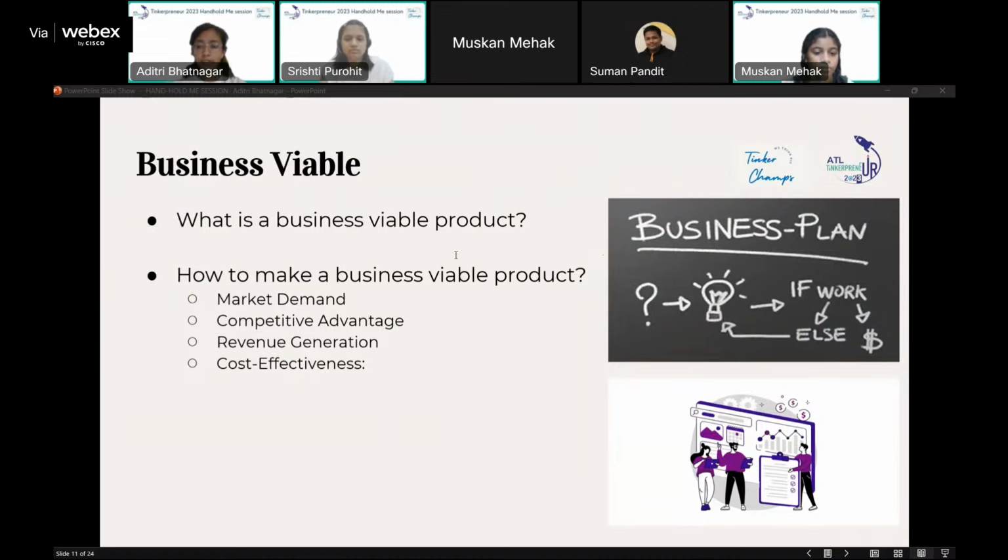Here are some key characteristics of a business viable product. First, market demand. The product addresses a significant market need or problem and has a target audience that is willing to pay for a solution. There is evidence of market demand such as customer interest, market research data, or existing competition.